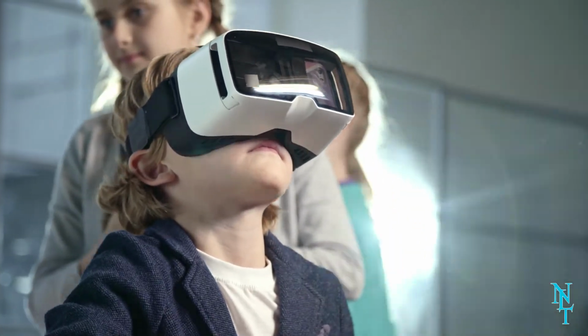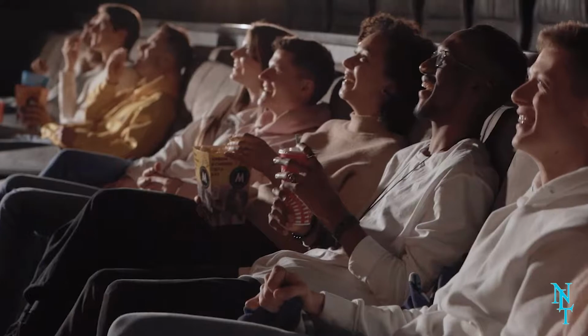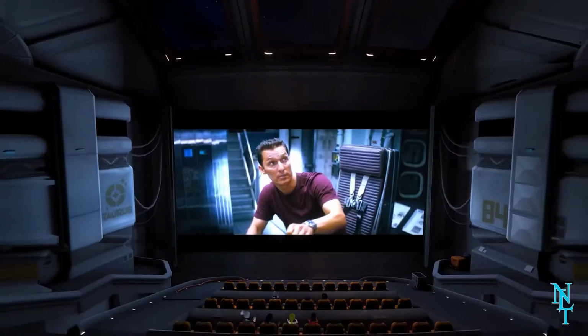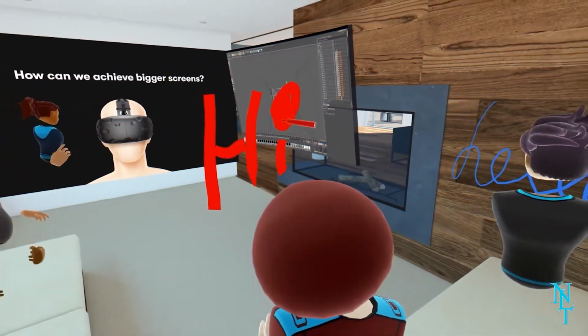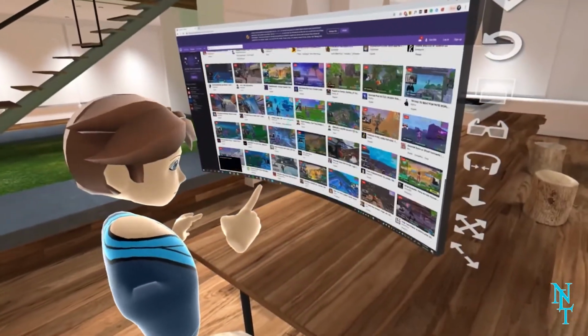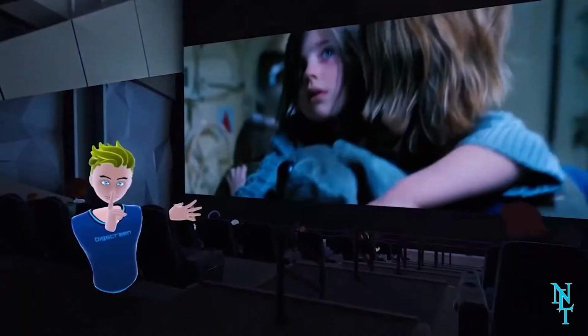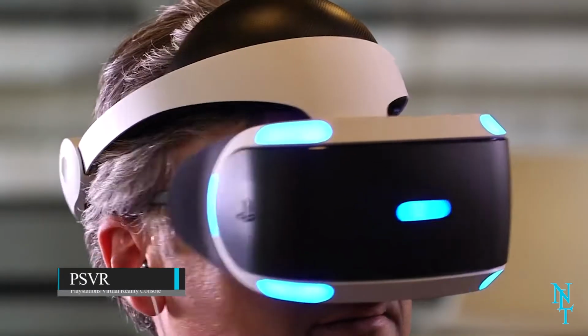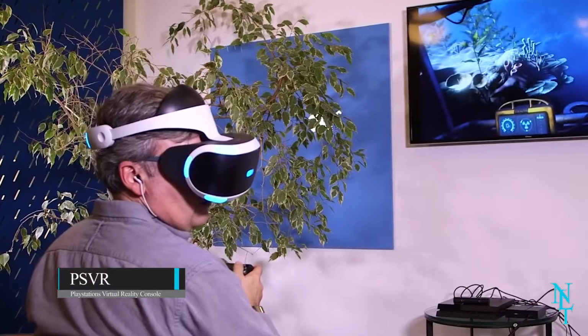There's nothing like the experience of watching a movie in the theater with your friends, the big screen and the overpriced popcorn. With virtual reality, you can mimic that experience all while staying safe at home and limiting your exposure to any people who may be infected with the virus. Big Screen is a VR software that replicates that movie-going experience for you, which you can download onto your virtual reality device like the PSVR, PlayStation's virtual reality console.